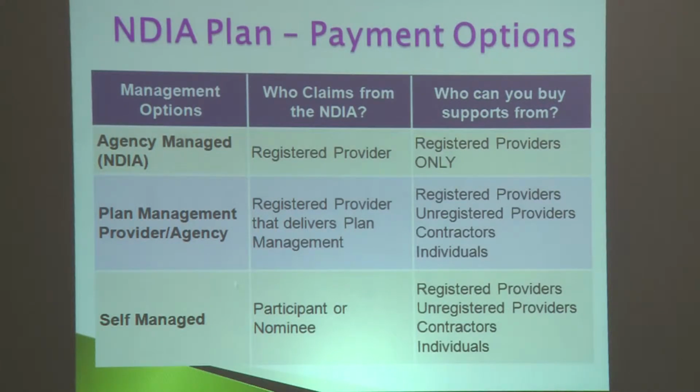You can use individuals as long as they have an ABN. They can provide you with proof of proper insurance to cover themselves, and they've had a police check, and there's a whole range of other things, but they're the key things. Then if they can give you a tax invoice, you could buy an individual from down the road who is going to come in and do some supports for you, or maybe do household cleaning if you've got household cleaning in your NDIS package. So plan management and self-management give you the flexibility of being able to use individuals who are set up with an ABN and with the right insurance, etc., contractors, both registered and non-registered services.